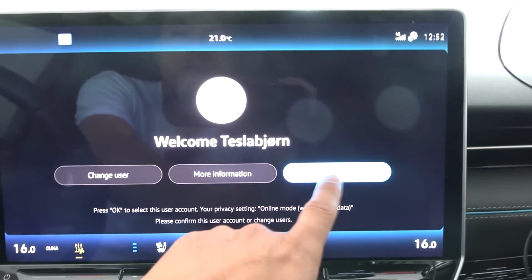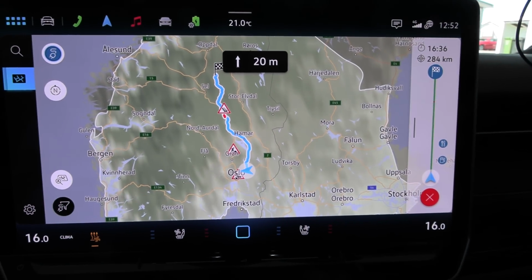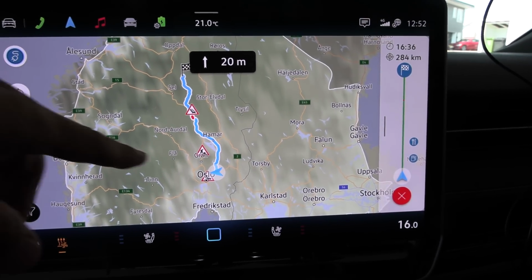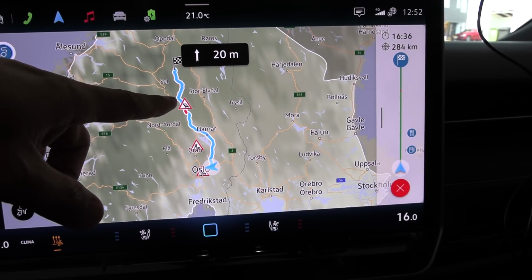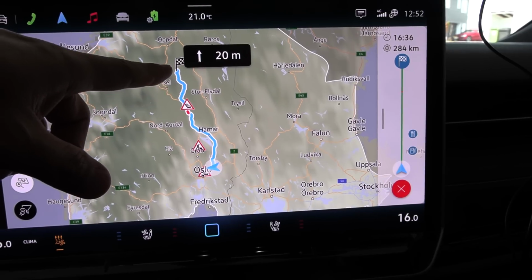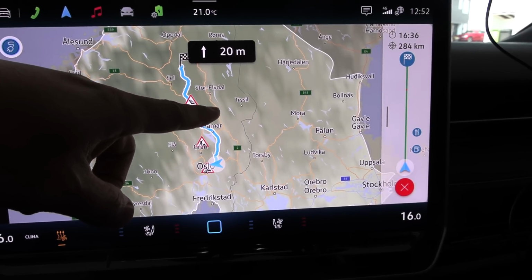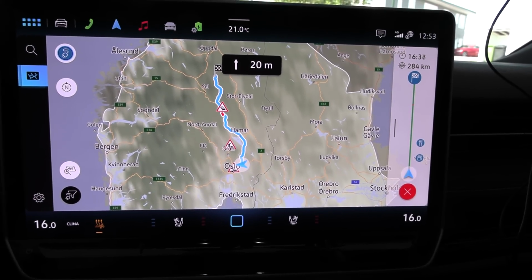But okay, so welcome, Teslabjorn. Oh yeah, it's good to be in a Volkswagen again. So I expect that we might drive almost 600 kilometers. I'm not sure yet. We'll take the Gjøvik route and then all the way via Venabiksfjellet to Folldal, and then we're gonna drive over to Alvdal and then take Østerdalen on the way back. So we'll see. I can't wait to see how efficient this car is.